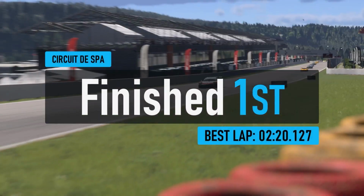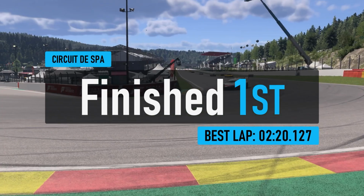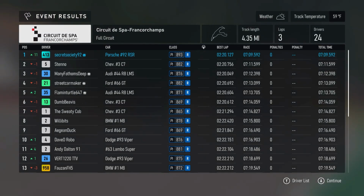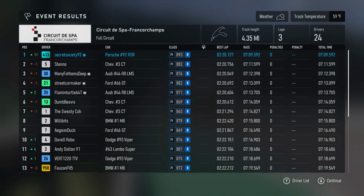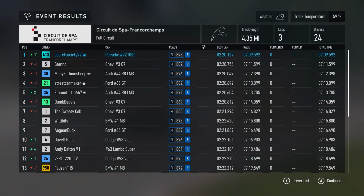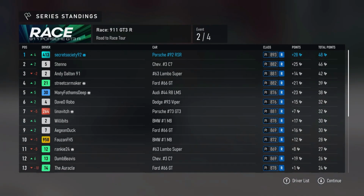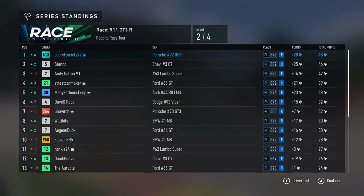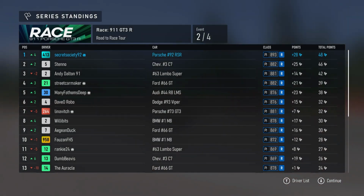Speeds were getting up for him. Surprised he lasted as long as he did. So yeah, tyres held out. We gained 11 places to get first place. Had a pretty quick lap, although not the quickest. The Audi there was slightly quicker than we were. But still, got the first place, and that puts us now into first place overall, gaining 4 positions over where we were originally.